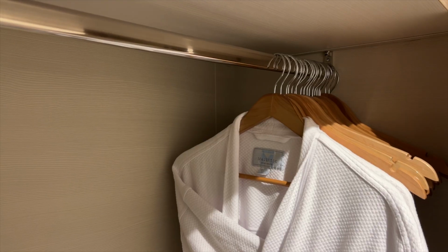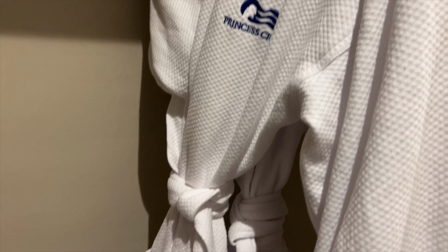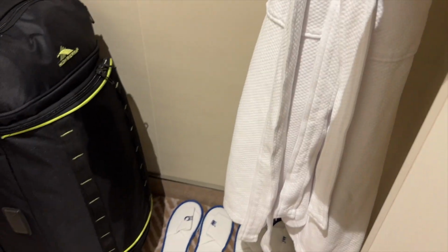We didn't need it. We were a little surprised to find that there were no umbrellas provided in the stateroom, so you should definitely bring your own when on an Alaska cruise. Also, pack some binoculars. Robes and slippers are provided on request. You can arrange this before you get on the ship through the My Princess feature on princess.com.